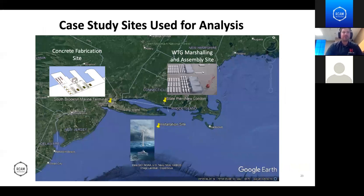So in an attempt to realistically forecast cost, we used existing port locations on the East Coast to estimate our fabrication and assembly cost, as well as develop our process. Here, this is illustrating our various different locations along the supply chain of our assembly process. You can see our final installation site off the shore of Long Island in New York. But tracking all the way back in the process is our concrete fabrication site, which for our analysis, our case study site, is the South Brooklyn Marine Terminal in New York.